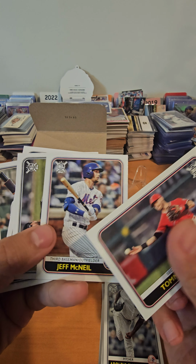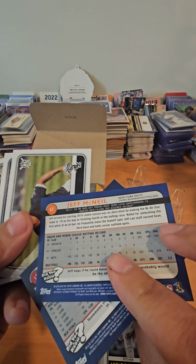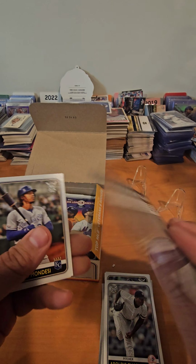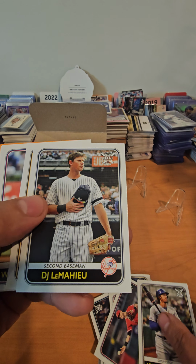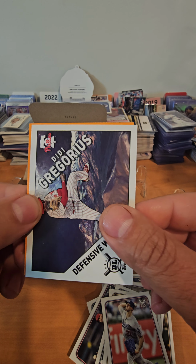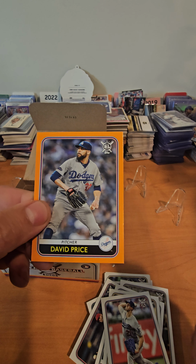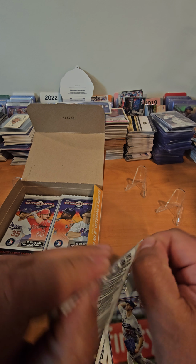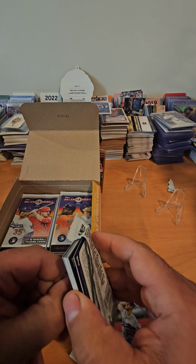Tommy La Stella. Jeff McNeil. Jonathan. I wonder how many cards there are in this set. Number 12, 42. There's a high one, 225. Mondesi, LeMahieu, Grisham, Buehler, Gregorius on the defensive wizards, and David Price. So they give you a good amount of inserts, and those orange cards seem to be prevalent.